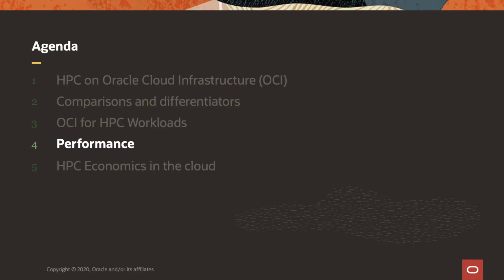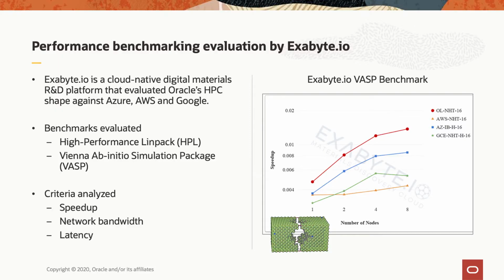Performance. As previously mentioned, Exhibitor evaluated our HPC shape against our competitors, AWS, Google, and Azure. They compared Oracle's high-performance computing shape to the equivalent of our competitor shapes. The following benchmarks were run. High-performance LinPack, which is a benchmark implementation to qualify a system's computing power. VASP, which is a molecular modeling software. The criteria analyzed were speedup, which is the efficiency of the application, performance per core, network bandwidth, and latency.